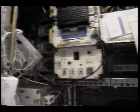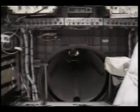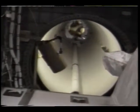Just below the Spacehab logo there, you can see one of the control panels. And looks like we're going to try to take a trip down the tunnel, but I forgot to mention that we have two windows in the overhead, and here's Salizhan taking a look out of them and giving us a greeting. And he's wishing a birthday greeting to the president of Uzbekistan.